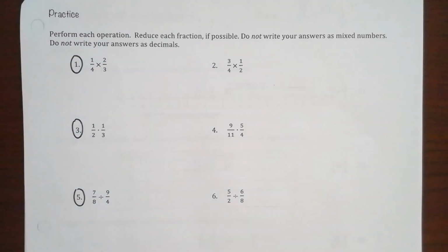Oh wait, I didn't get y'all's clickers. Let me grab those real fast. And in order too, it must be my birthday.